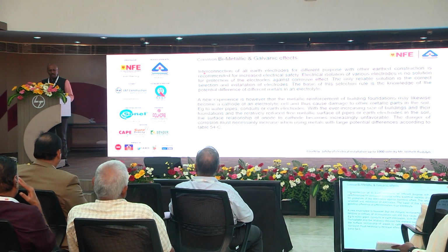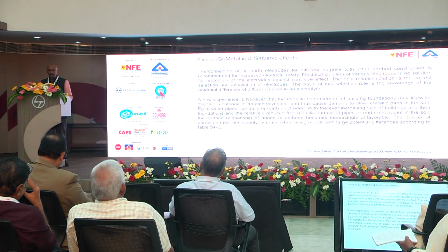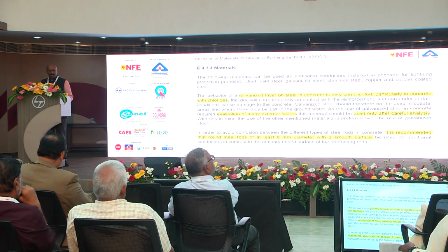Now let us look at what is written. I don't want to explain this one much. The first one is important. Interconnection of all earth electrodes for a different purpose with other earthed construction is recommended for increased electrical safety. That means interconnection of earth electrodes is recommended for safety. Electrical isolation of various electrodes is no solution for protection of the electrode against corrosive effect. The only reliable solution is correct selection and installation of electrode. Now let me show you what is written in the standard.